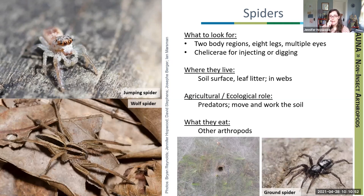And the spiders that we often see the most are hunting spiders that are found on the soil surface or in leaf litter. These are spiders like wolf spiders or jumping spiders or ground spiders. But there are also other spiders that live in the soil that use webs that they spin either across the soil or they create a tunnel or tube within the soil and line it with silk in which they trap and then ambush their prey within their web.